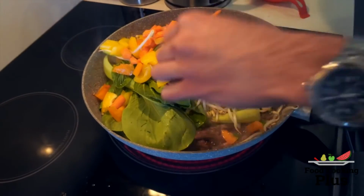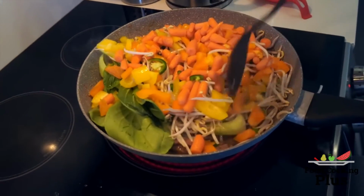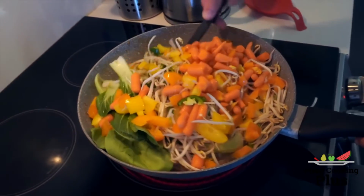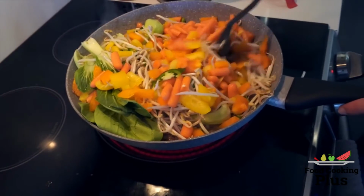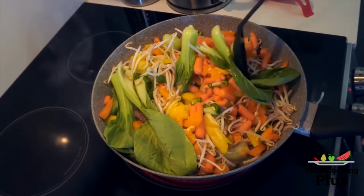And you might be thinking this looks like an absolute mess and how in the hell is this going to turn into a decent meal? But a lot of this shrinks in size as you cook it, and everything becomes a lot smaller given a little bit of heat. So as you guys will see, this will become a lot more manageable in just a little bit of time.